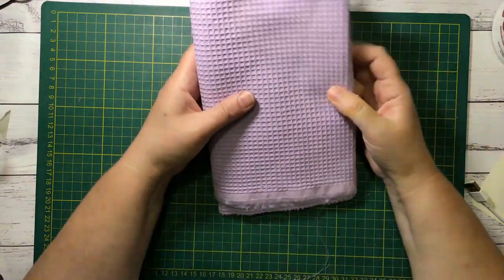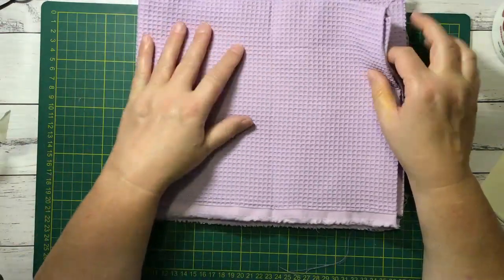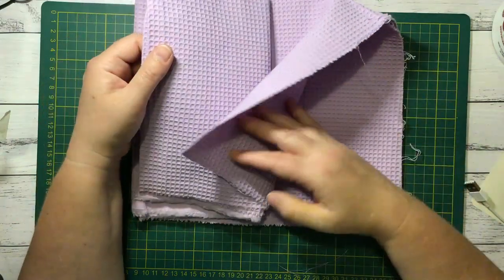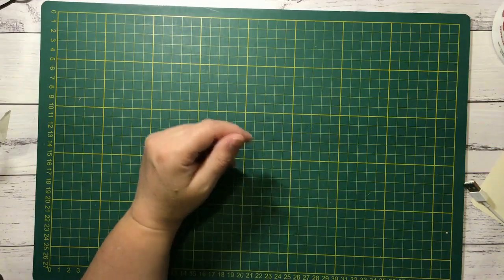There's this purple, I don't know what you call that stuff, but it's got that waffle sort of print and texture. So I like that. I think that would be really nice for embellishments and backing things. It's like tea towel material.